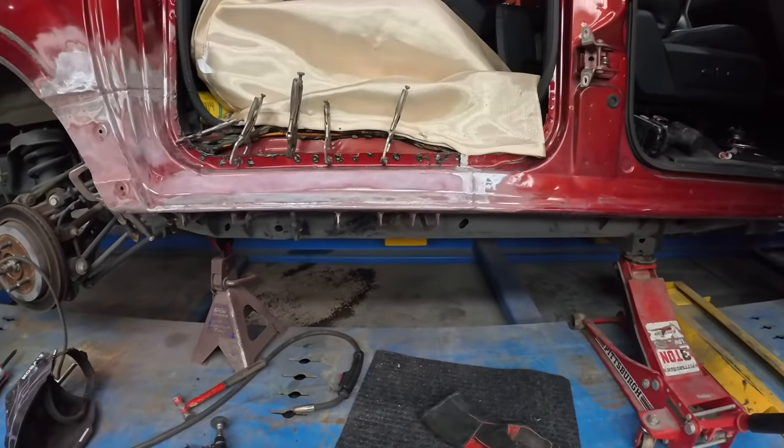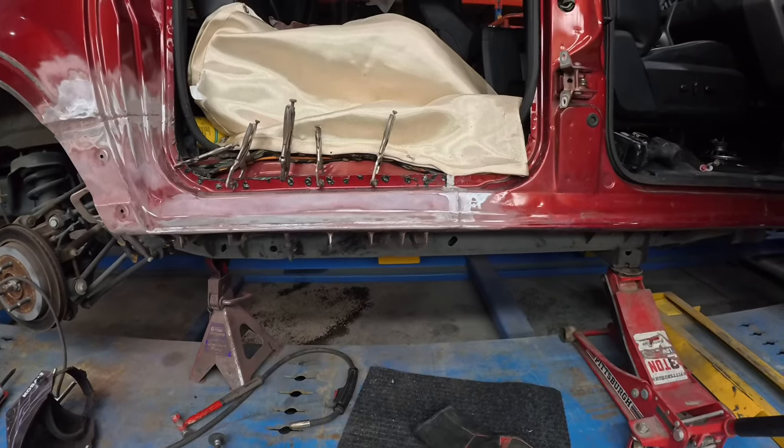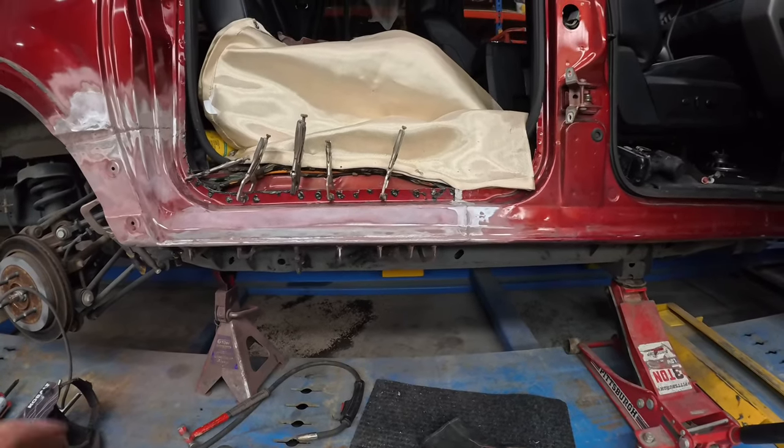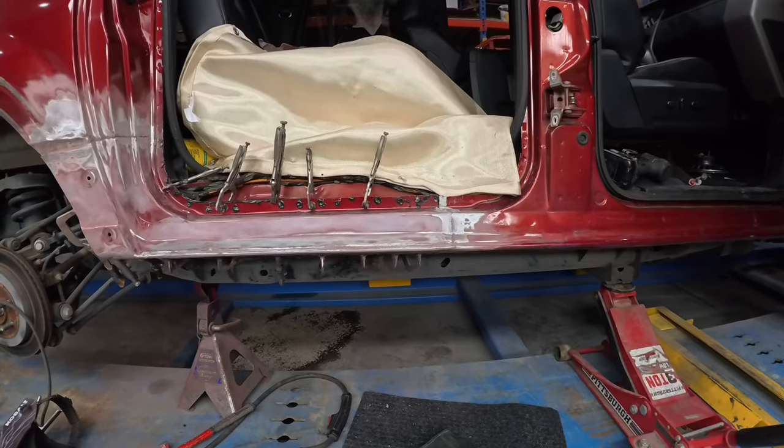Welded in. Everything went actually really well. I didn't light the truck on fire. That's always a good day in my book. So we got everything ground up, ground down, whatever way you want to look at it. We sanded out everything we could. Now we're just basically waiting on the panel bond. We'll let that sit overnight.